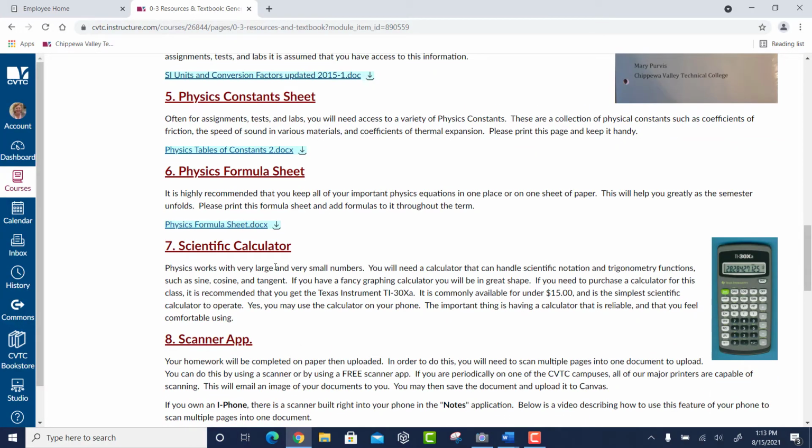You're going to need a scientific calculator. If you've taken a math class recently, I'm sure you have one. If you need to buy one, a TI-30 calculator of some sort is efficient, cheap, and easy to operate.